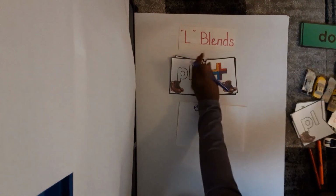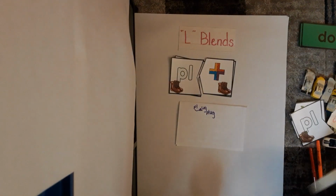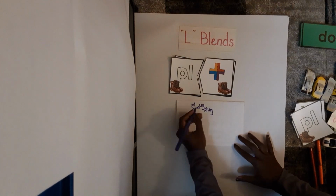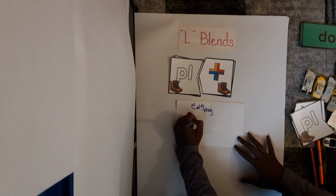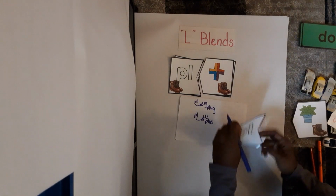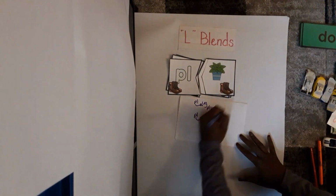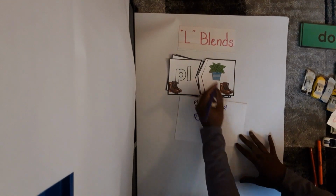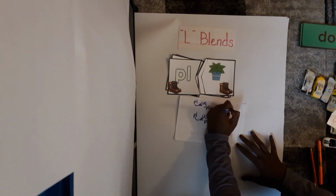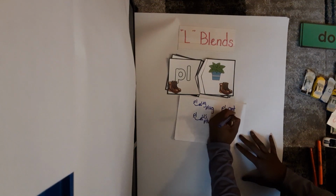This is a plus. So in math, that's our plus sign when we add. So we have PL and then US together makes plus. And our last one, we have PL, and that's a plant, and we have the word ant at the end, and we put those together for plant.